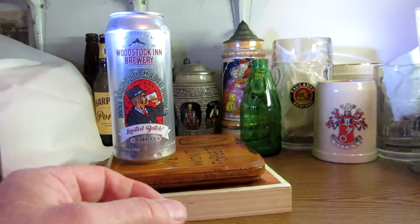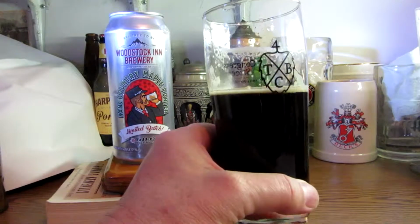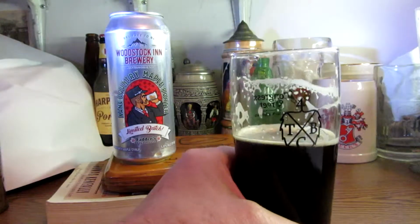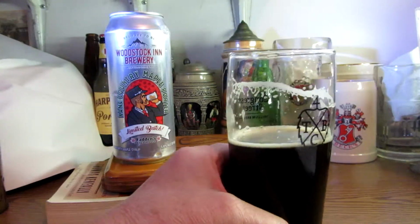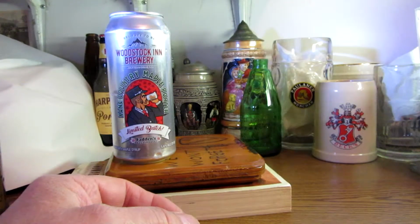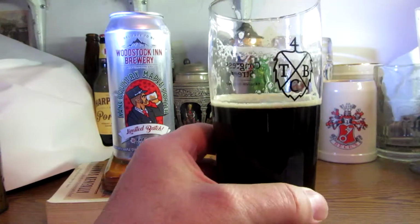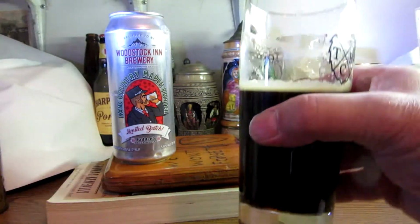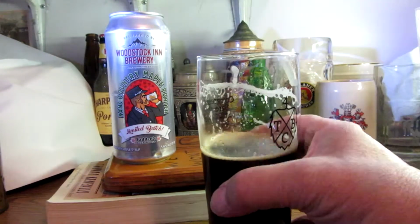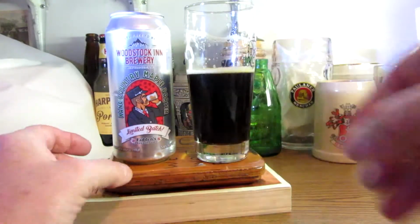But I'm not finding it to be a full-bodied beer for a porter. Porters are usually full-bodied, and that's why they say they're cold weather beers or winter beers. I don't find this to have much body to it. Flavor's all right now. And I guess the age has probably caught up to it. I'm not getting that maple syrup. I wish I could. But anyways, this is the beer.